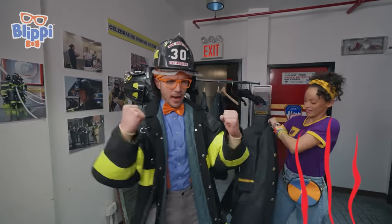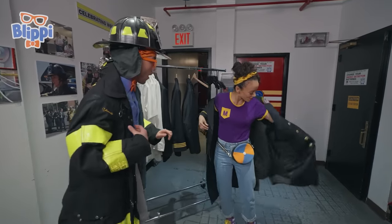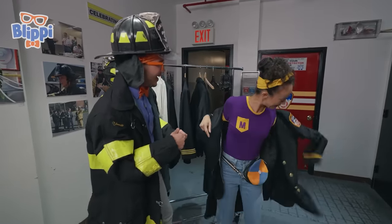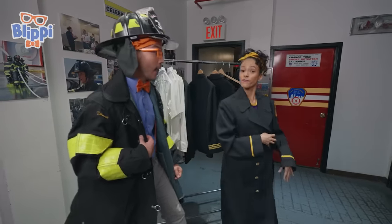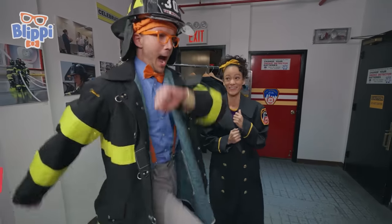Fire resistance! And this is a firefighter jacket too! Whoa! Oh, I put my arm through the wrong hole! Oh, that's okay! There you go! Whoa, that's good! Oh, and why would you wear one of these jackets? Now this you would wear if you're going to a nice event, or maybe marching in a parade! Ooh, I love parades! Yeah, me too!